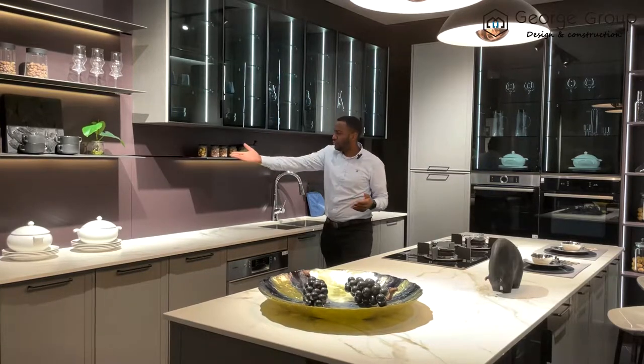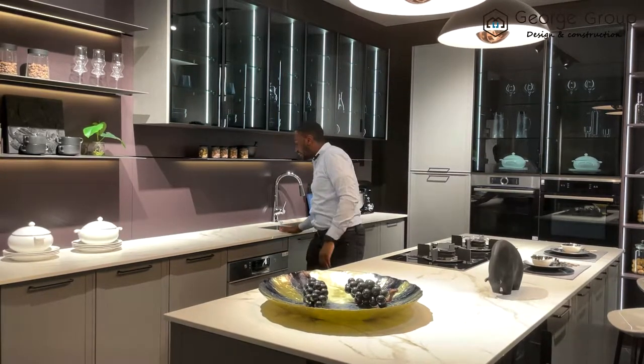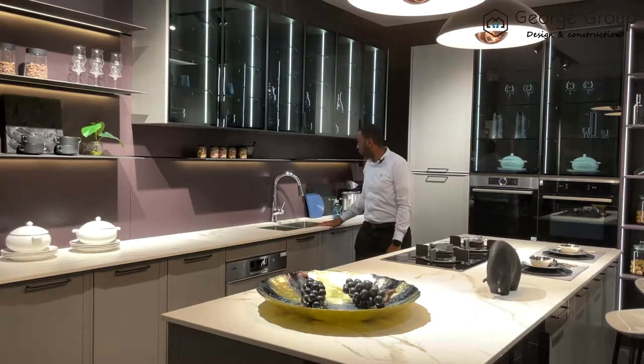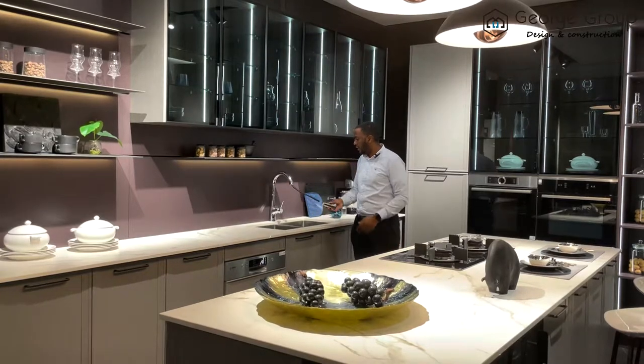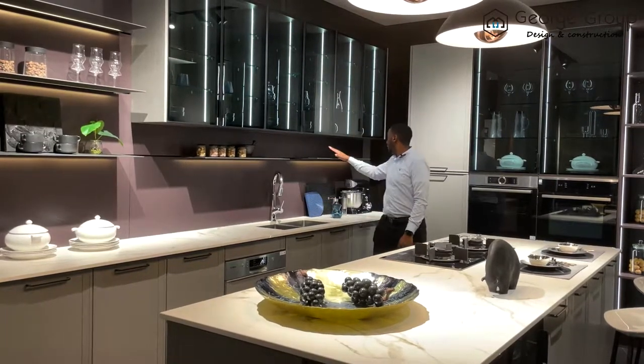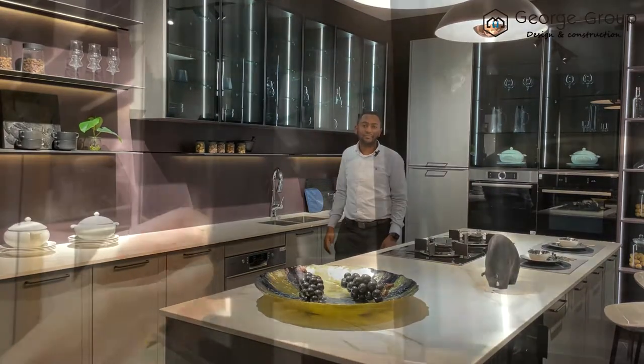And then also you can put all your spices over here, and then look at how this beautiful counter looks. Beautiful. Then it comes with a stainless sink, easily adjustable when you're washing, doing the dishes. And then also more space for you to store up your counters.